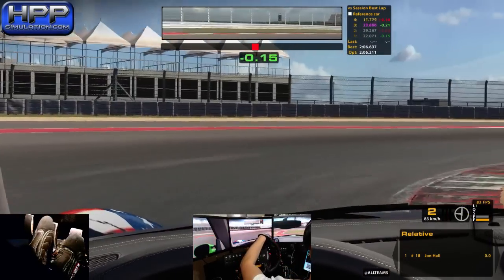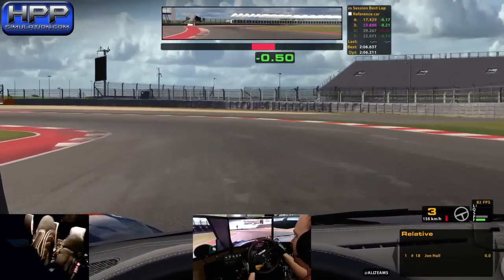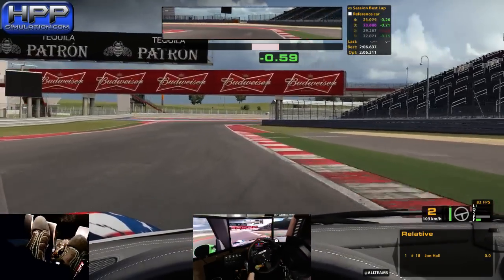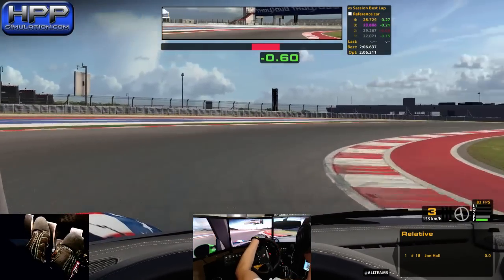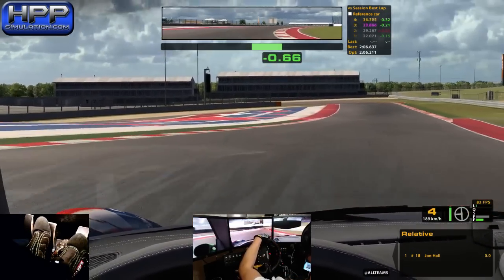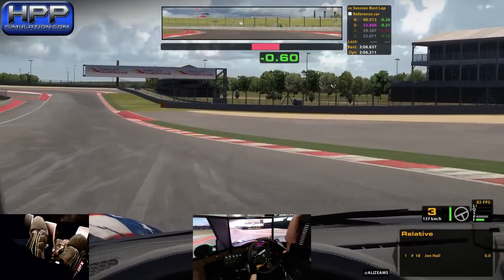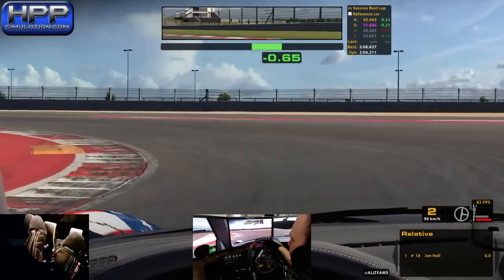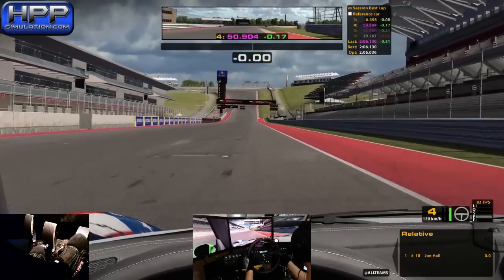Just gotta be really patient with this corner. I've probably gone in too fast every single time. It's probably one of my better efforts right there. So I was really thinking about it. It's a little too fast on entry there too, but pretty good lap regardless.